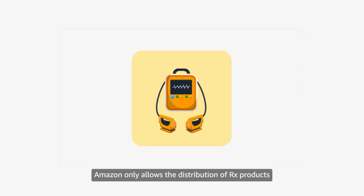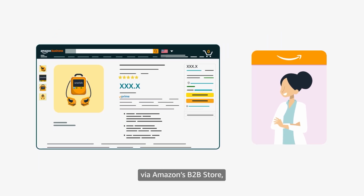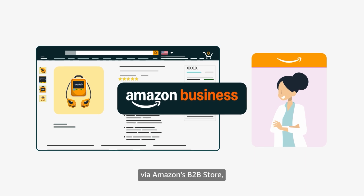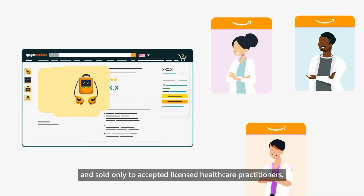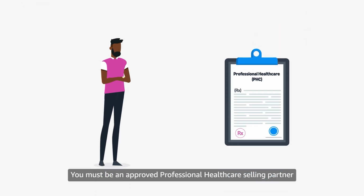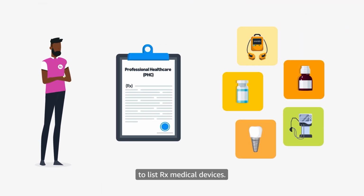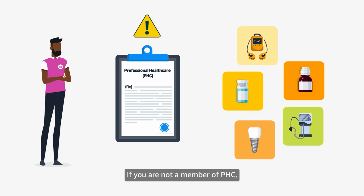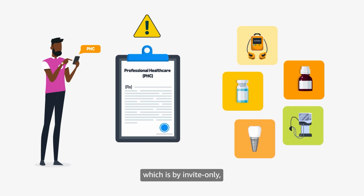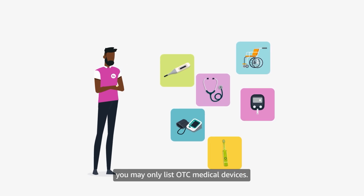Amazon only allows the distribution of RX products through its professional healthcare program via Amazon's B2B store, and sold only to accepted licensed healthcare practitioners. You must be an approved professional healthcare selling partner to list RX medical devices. If you are not a member of PHC, which is by invite only, you may only list OTC medical devices.